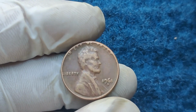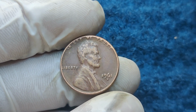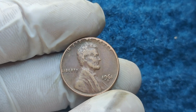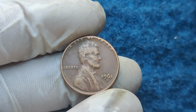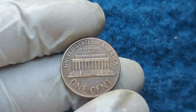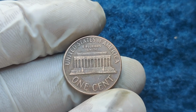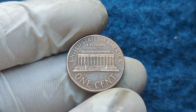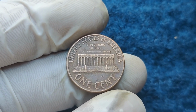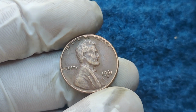Hey there, fellow coin lovers. You know, sometimes you find a coin in your pocket and you think, this is just some old change, nothing special. But what if I told you that one of those pennies could be worth $1.2 million? Yes, you heard that right. A penny worth a small fortune, and I'm not talking about one of those weird gold-plated ones you see at souvenir shops. I'm talking about the 1961 D Mint Mark Lincoln penny. Stick with me, because by the end of this video, you might be looking at your spare change a whole lot differently, alright? So let's break it down.